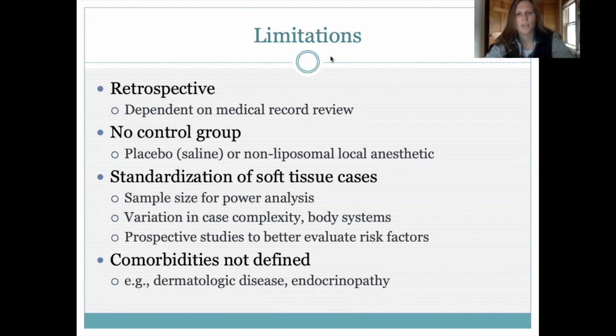Another big limitation was we did not have a control group here. And, in the future with a prospective study, having a placebo group where just saline is administered or a non-liposomal local anesthetic like ropivacaine would be a useful control group to compare versus cases in which liposomal bupivacaine was administered.